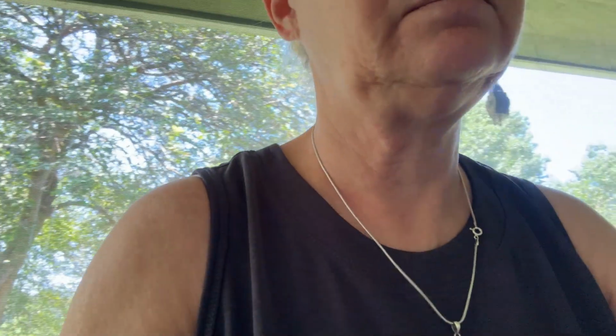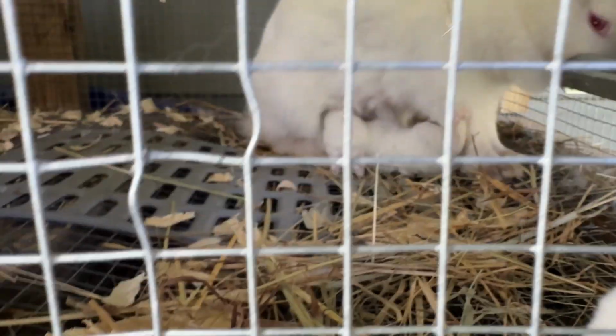Came to check on the bunnies because, you know, they're getting a little bit out of control. And hang on, let me show you what they've done. Got 1, 2, 3, 4, 5 over there. She's trying to nurse over there. There's 5. And then I've got these 4 that are still in the nest.